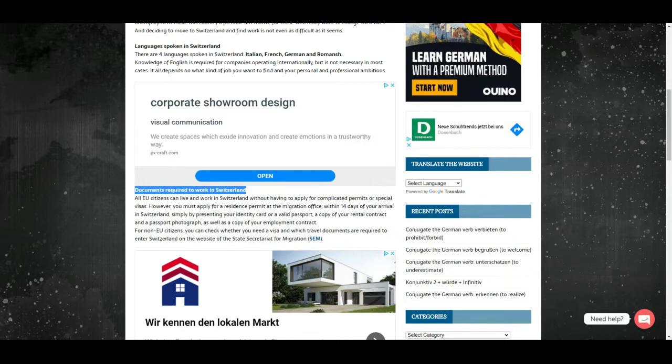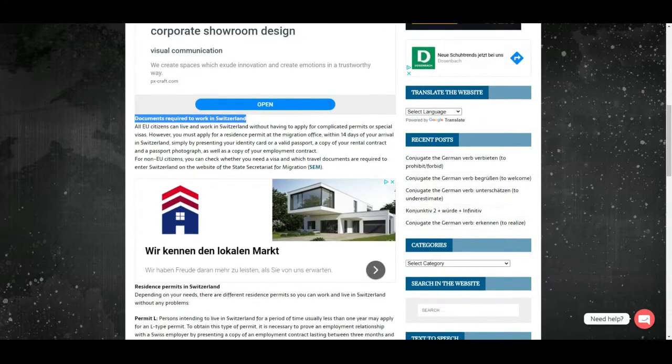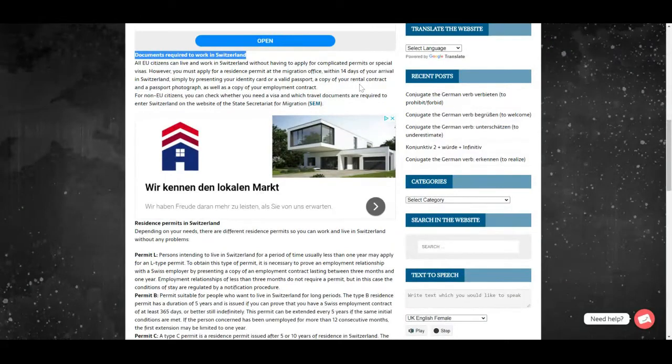All citizens of the European Union can live and work in Switzerland without having to apply for complicated permits or special visas. However, you must apply for a residence permit at the migration office within 14 days of your arrival in Switzerland, simply by presenting your identity card or a valid passport, a copy of your rental contract, and a passport photograph, as well as a copy of your employment contract.